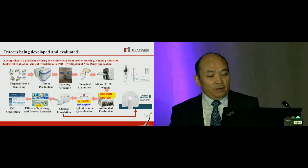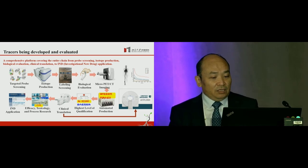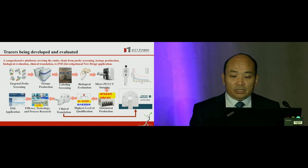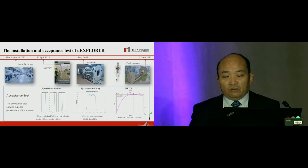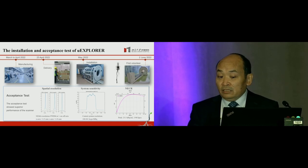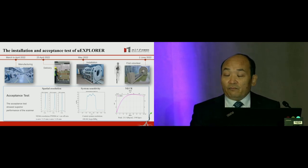In my institution, Peking University Cancer Hospital, we have already formed the entire pipeline of radiopharmaceutical discovery and development. We believe with the aid of the total body PET-CT, the development process could be accelerated. We are lucky to be among the first users of the total body uEXPLORER PET-CT. The scanner had been installed on June 2nd, 2022. We were amazed at the superb performance demonstrated at the acceptance test. We are thrilled to have the advanced scanner.